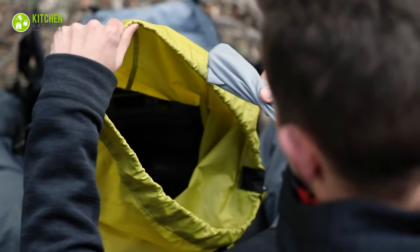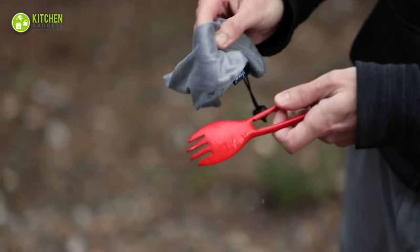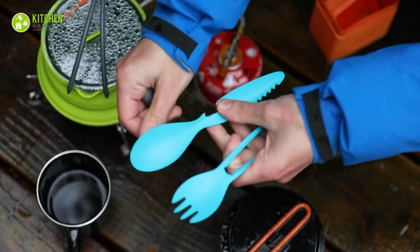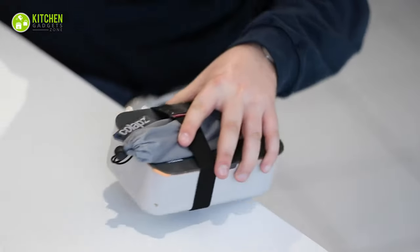Crafted from high-quality materials, this cutlery set is designed to withstand everyday use and is easy to clean. Its compact and collapsible design makes it ideal for travel, camping, picnics, or simply enjoying a meal at the office.